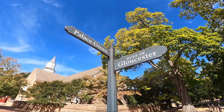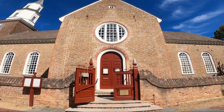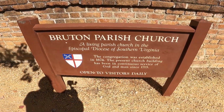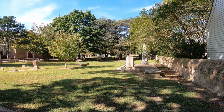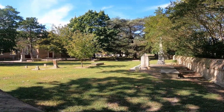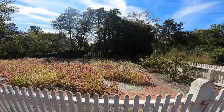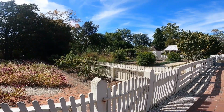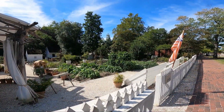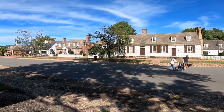This is the corner of Palace Green and Duke of Gloucester, and on that corner is the Bruton Parish Episcopal Church. This is a very historic church ground. It has had a congregation there since the 1600s and has been in this building since the early 1700s. There's a little cemetery right there behind it. Across the street from it are beautiful gardens. And again, the difference is if you get the ticket, you can go walk through the gardens. If you don't get the ticket, you can walk past the gardens. That's right.